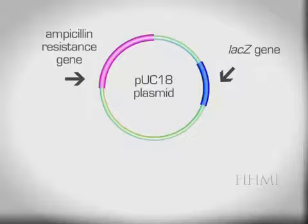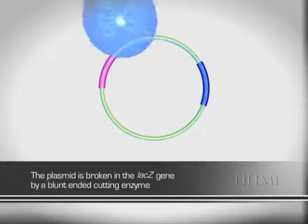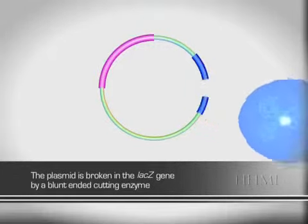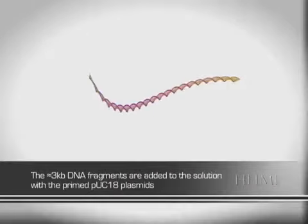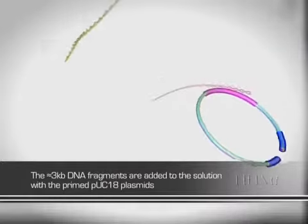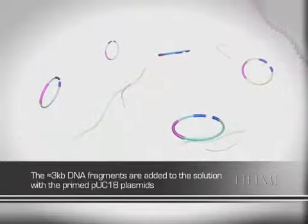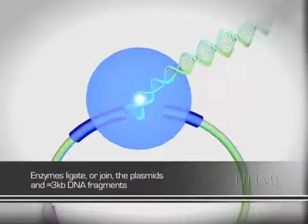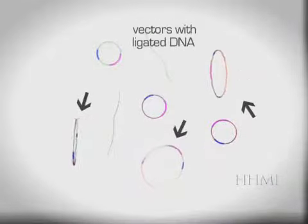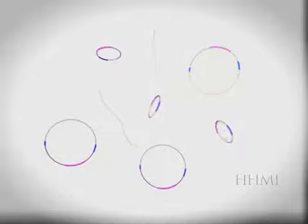Here you can see the pUC18 plasmid represented by the ring. Through the action of a blunt-ended cutting enzyme, the plasmid DNA is broken in the middle of the LacZ gene. The plasmid is now primed to accept the DNA fragments that have been sheared, blunt-ended, and size selected. The digested plasmids, now known as vectors, are mixed with the fragments and, using an enzyme, are allowed to combine. Here we have our ligation, containing our vectors, with insert ligated as well as vector and insert that didn't ligate.